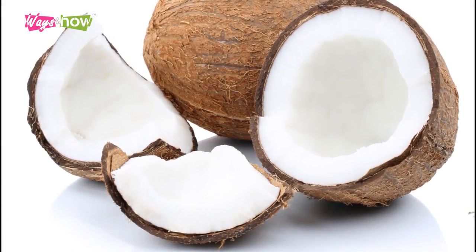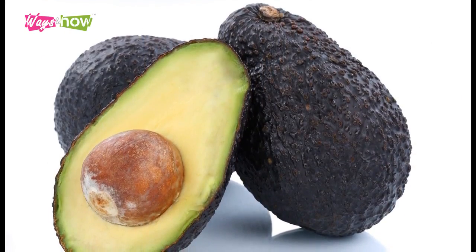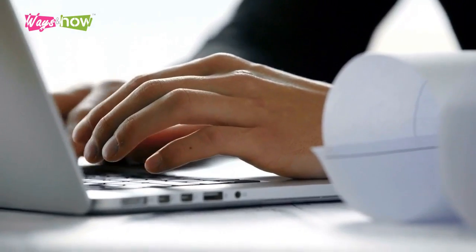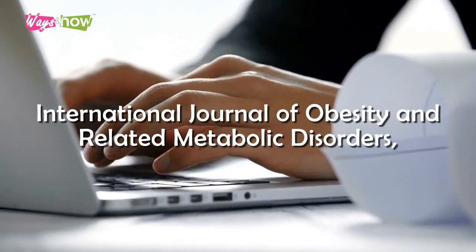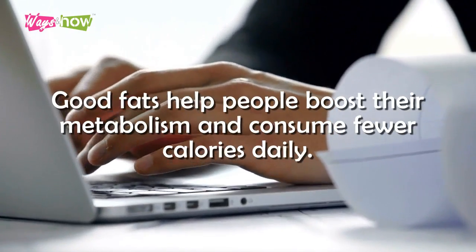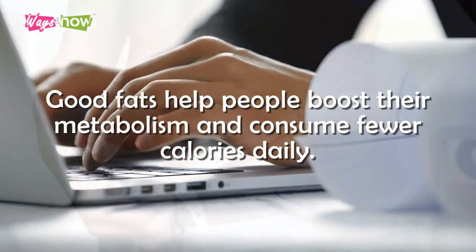3. Good fats, such as those found in coconuts and avocados, are essential to losing weight and building muscle. In fact, according to a study published by the International Journal of Obesity and Related Metabolic Disorders, good fats help people boost their metabolism and consume fewer calories daily.